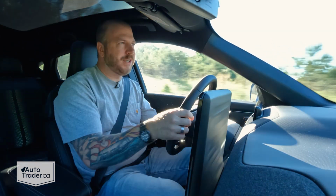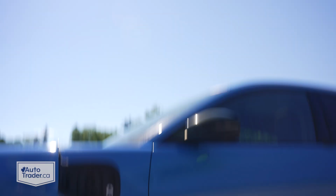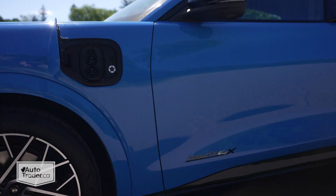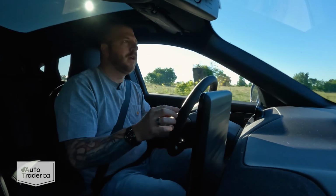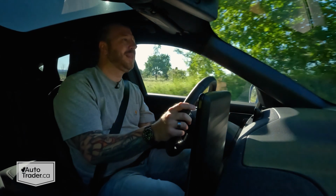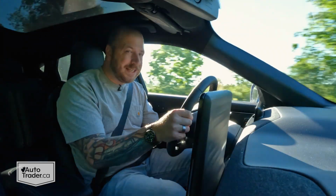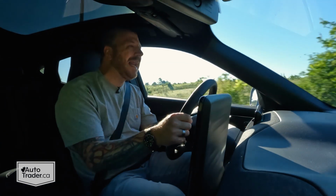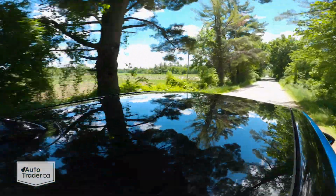So 150 kilowatts, not bad, but others that are a little bit newer, but about the same age as this thing, they can draw more power. And even the time it takes, Ford says this thing can go from 10 to 80% in about 45 minutes, which seems fairly accurate from my experience. But if you take a look at the Hyundai Ioniq 5 or the Kia EV6, just to name a couple, they can do that same jump, that same 70% in only about 18 minutes, so less than half the time. And that is very significant. But then again, neither of those are performance EVs like this one.